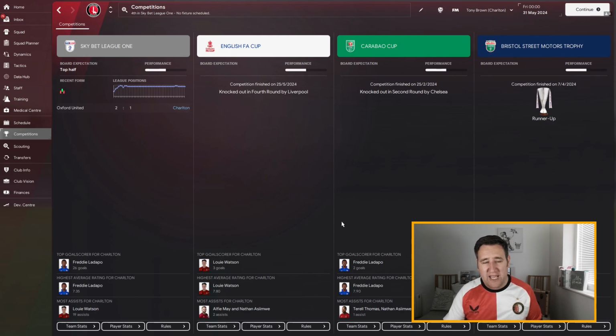Again, we haven't won promotion. We did have a good points tally in the 90s and then runner-up in the Bristol Street Motors and some really good wins in the competitions. We've got one more team to go.